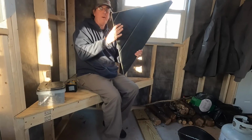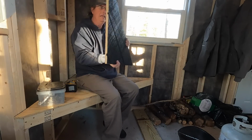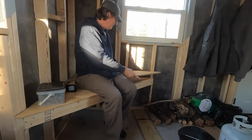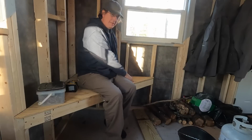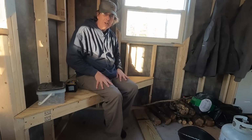All right, so repurposing some of our T111, of course, since it is plywood, didn't want to waste any of that, but I didn't have any pieces that fit my angle perfectly, so I had to cut it into two pieces. This will work. Get that screwed down, and then we'll put some of this Durock fire retardant or fire block on it.